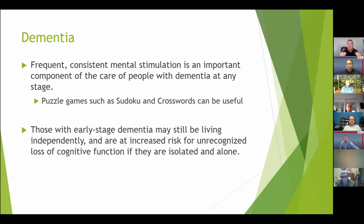If you take away their environment, their support system, then that frequent, consistent mental stimulation goes away. Two things that have been shown to be useful are puzzle games such as Sudoku and crossword puzzles. They get your brain working. I've had some patients who will just sit down and do arithmetic. They'll just sit down and do math problems. They will go to the library and check out an 8th grade math textbook and sit down and work through those problems. And it stimulates their brain in a way. Any brain stimulation has been shown, especially in early stages, to slow the progression of the dementia.